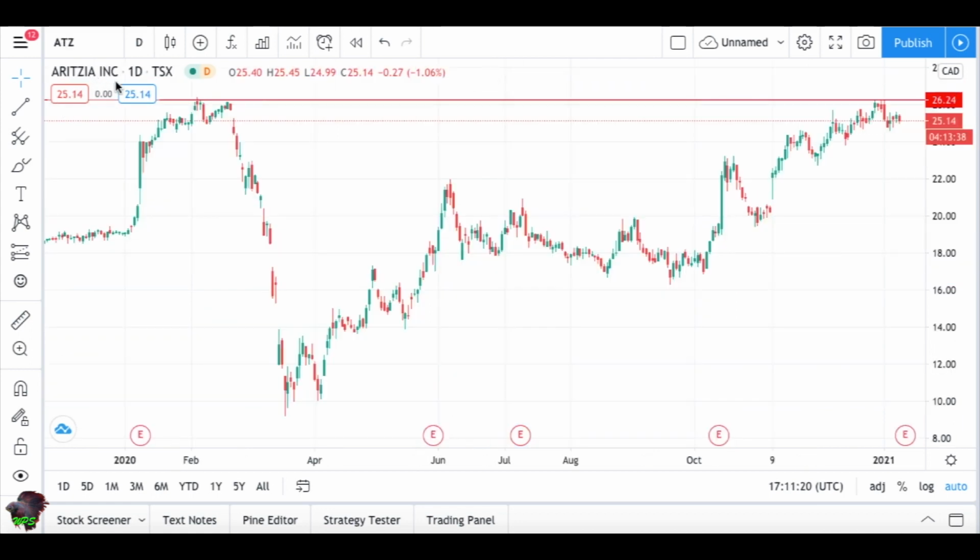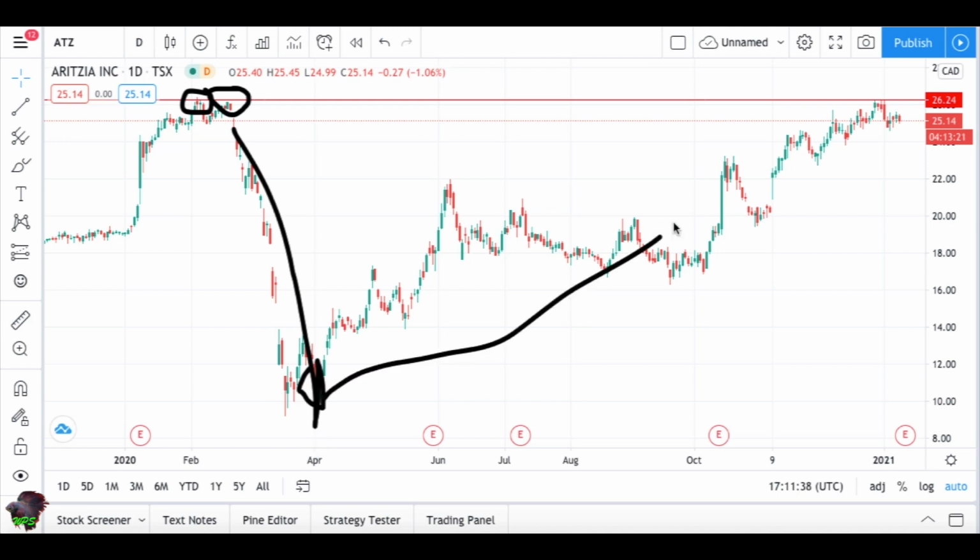So we're going to move on to Aritzia. It's a very interesting stock for me to look at. From the past, on this daily chart, we had a strong resistance in this area here. The market fell, corrected itself somewhere in April, and then started moving up. Now we are at exactly the same point, 26.24. What I'm looking for the market to do is to break out, retest this area, and then move on. So I'm looking for this price to be broken, and then we can get into positive.